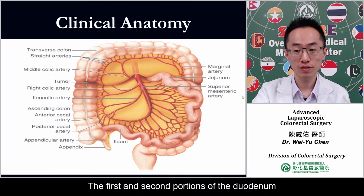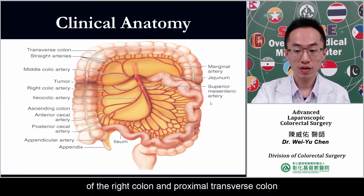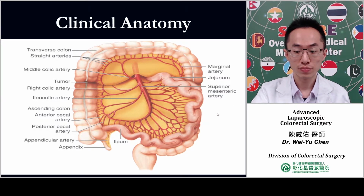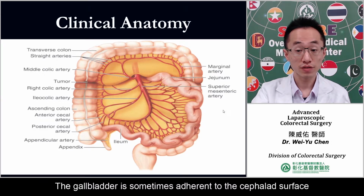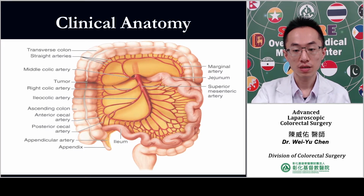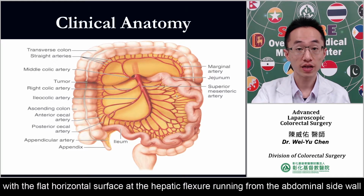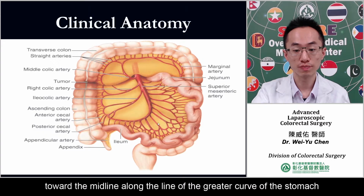The first and second portions of the duodenum are adherent to the undersurface of the mesentery of the right colon and proximal transverse colon. The gallbladder is sometimes adherent to the cephalic surface of the transverse colon at the hepatic flexure. The space behind the right colon is triangular shaped, with the flat horizontal surface at the hepatic flexure running from the abdominal side wall toward the midline along the line of the greater curve of the stomach.